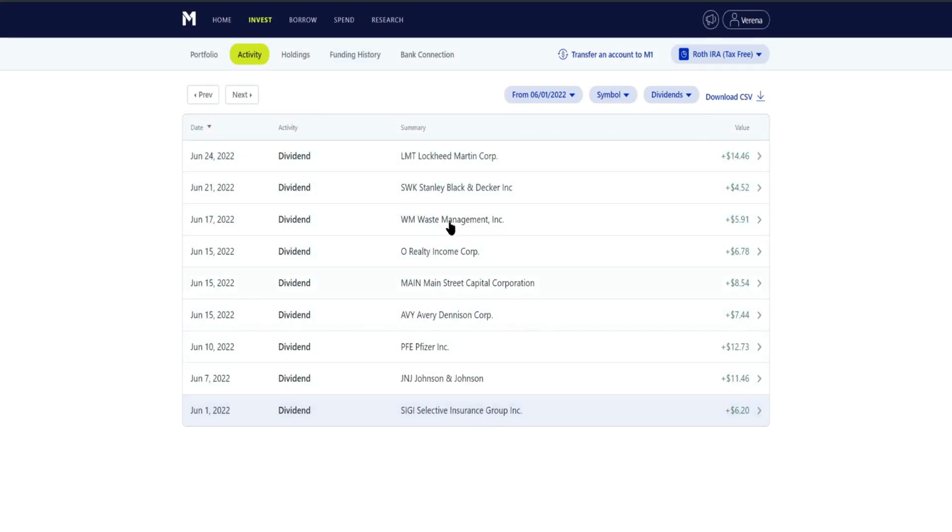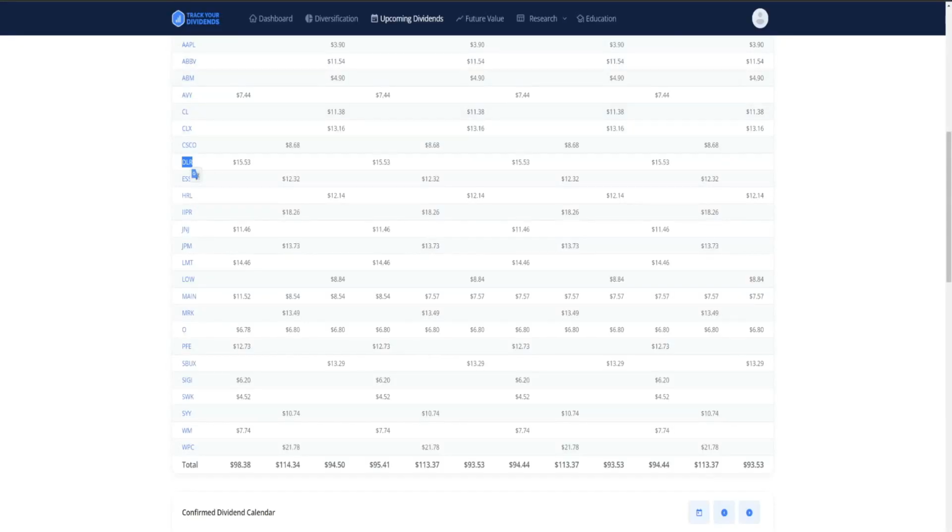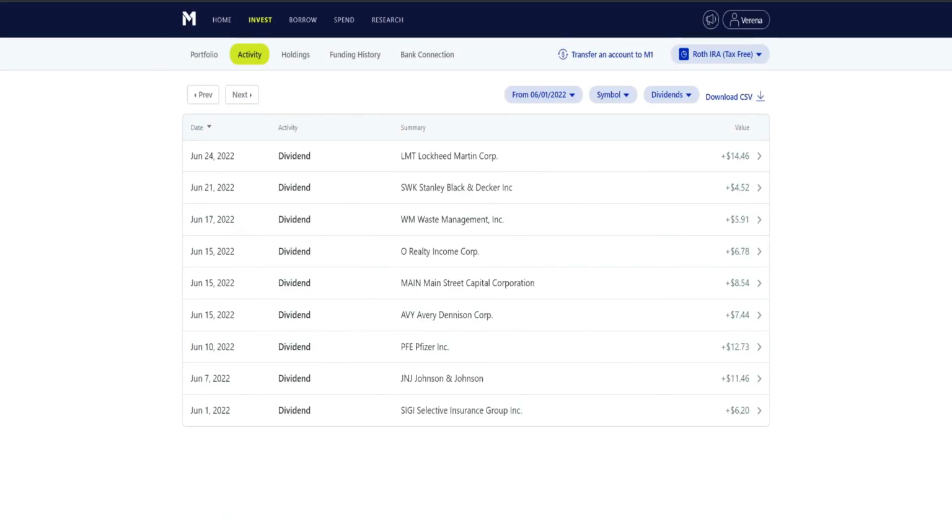So generally, M1 Finance is sometimes a little bit slow on receiving dividend payouts. But if we were to add in that expected dividend payout from DLR, $15.53, that would bring our total dividend income to roughly $95.33 for the month. So that is fairly accurate as far as the total amount of dividends that we would receive in a month. So $95.33 is roughly what I'm expected to get paid. I'm sure that DLR will come in here.